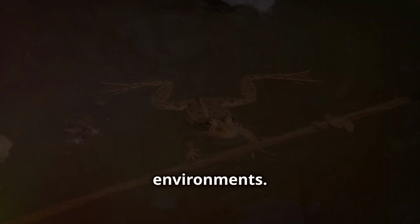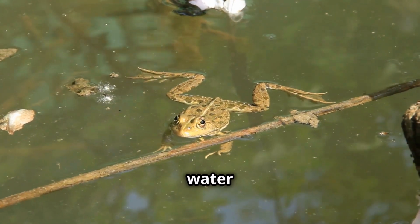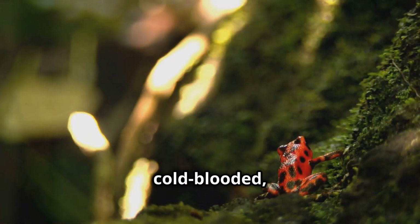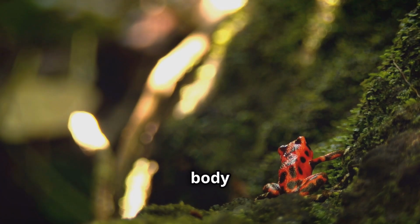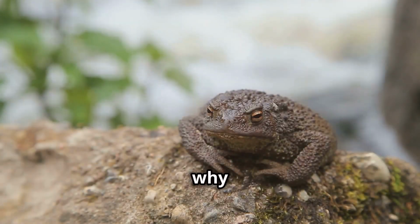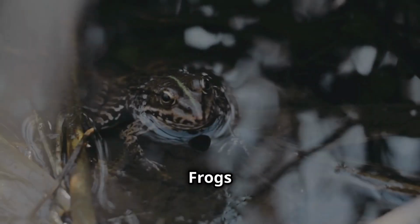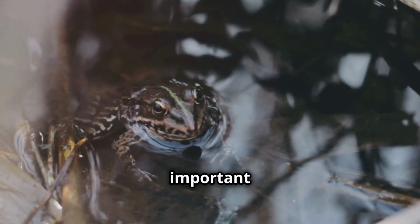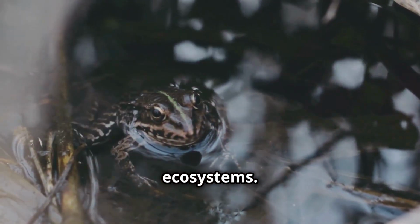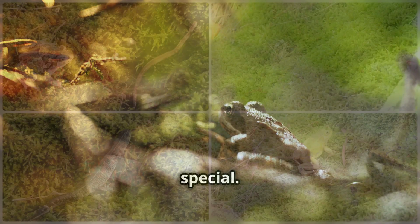environments. Frogs are amphibians, which means they live part of their lives in water and part on land. They are cold-blooded, which means they rely on their surroundings to regulate their body temperature. This is why you might see frogs basking in the sun on a cool day. Frogs are fascinating creatures with a unique life cycle and an important role to play in their ecosystems. So, let's dive into the amazing world of frogs and discover what makes them so special.